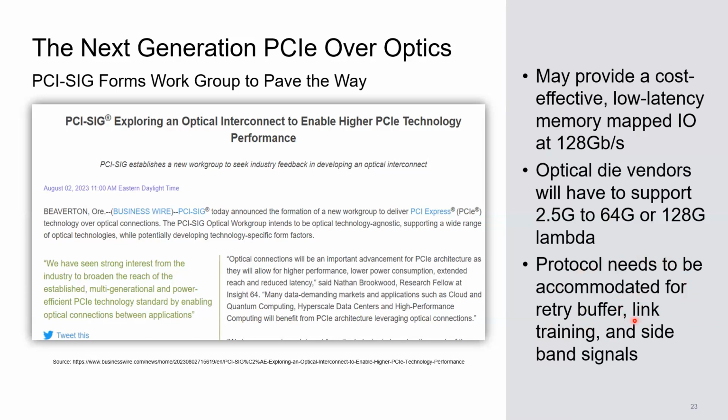Then PCIe has a link training mechanism where the link starts from 2.5 gig, and there are a lot of out-of-band signals. How those would be implemented in optics will be a challenge. And from the optical vendor side as well, the way these optical vendors implement their photonic dies is they fine tune for 1 lambda implementation. But as I was alluding, for link training PCIe has to start from Gen 1, which is 2.5 gig, and then negotiate the speed up to 128 gig. So this optical die vendor has to design in such a way that it works from 2.5 gig to 128 gig in the same set of fiber, in the same set of retry buffer.